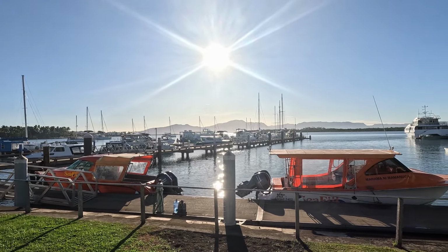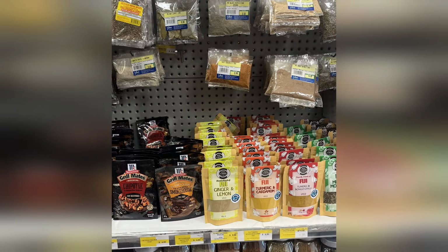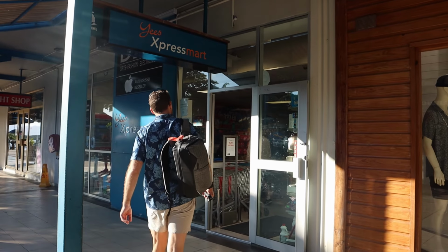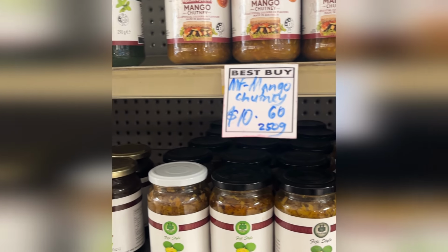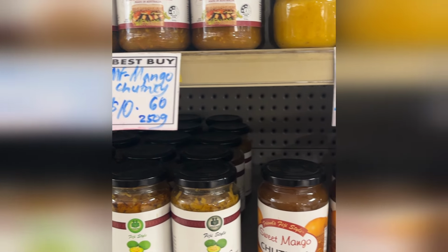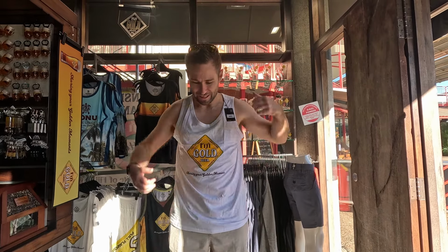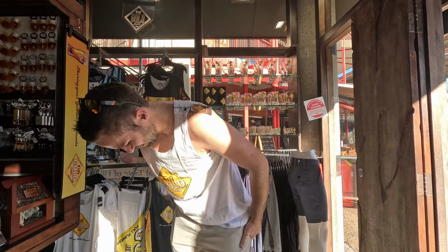Fiji is reminding me quite a bit of Durban, where we come from, with all the spices and the Indian influence. Yeah. It's really cool. We just went into a little convenience store. The variety of chutneys. Oh my word. We're in the shops again. Craig's always getting shirts.